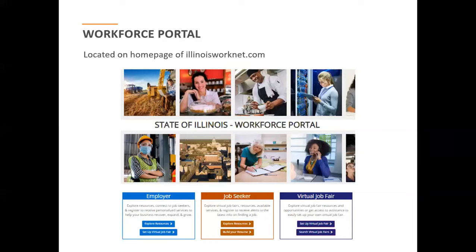So this is accessible on the Illinois workNet homepage. You can get to this at illinoisworknet.com. And there are 3 sections listed right here, but we'll focus only on 2: the job seekers and the virtual job fair itself.